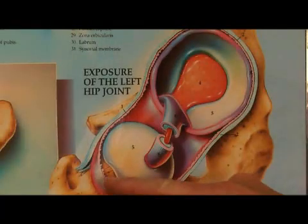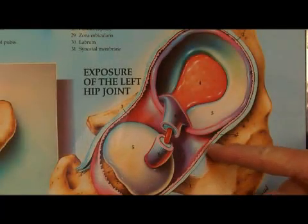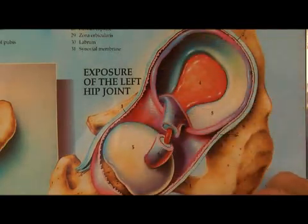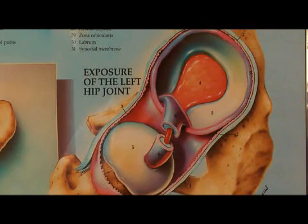The hip joint is surrounded by a smooth lining referred to as synovium. This lining secretes a small amount of fluid that makes your hip joint move without friction. Normally, all of these parts work in harmony and allow you to move freely and without pain.